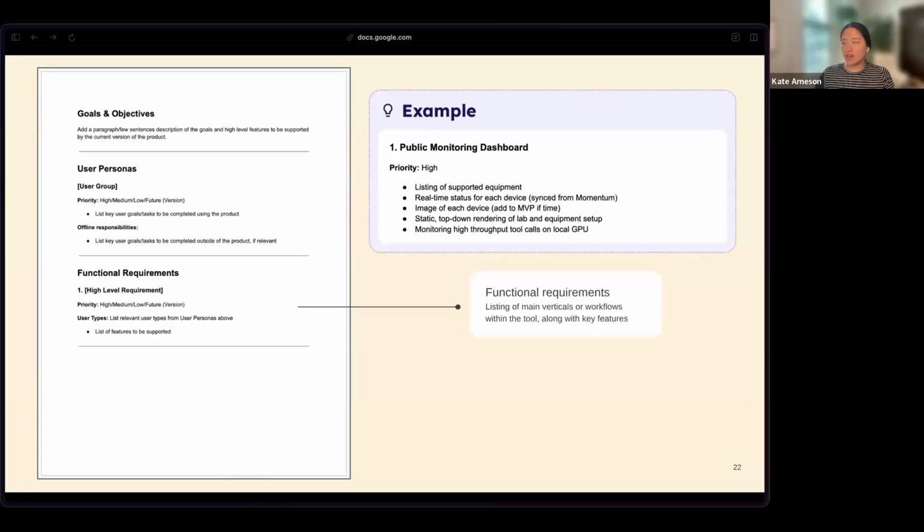The next section is functional requirements. And this is where I feel like it starts getting a little bit nebulous, and it just gets easier the more you practice delineating these things. But functional requirements are one way to think of it, or what the key verticals or pages or sections of the product that you're building are.